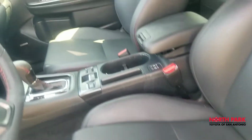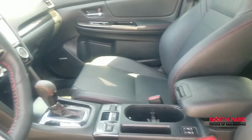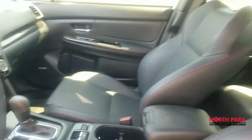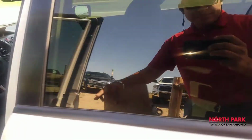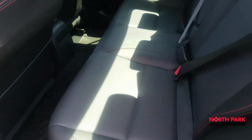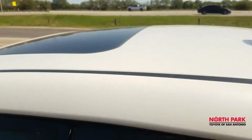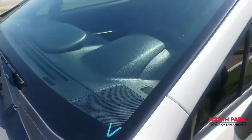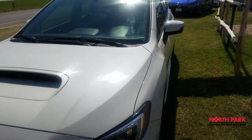Interior seats are perfect. Equipment still looks new. And here's a look at the rear. Perforated seats as well. Some floor liners. No odors, sunroof. Very nice car, virtually flawless.